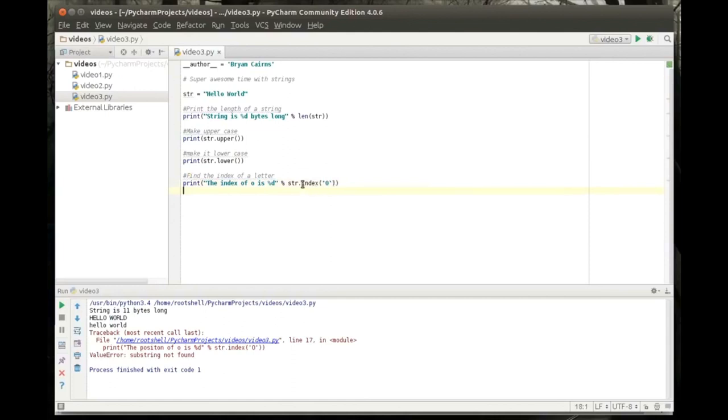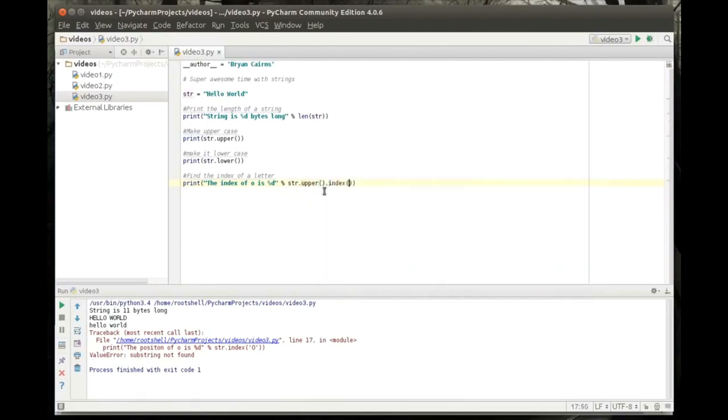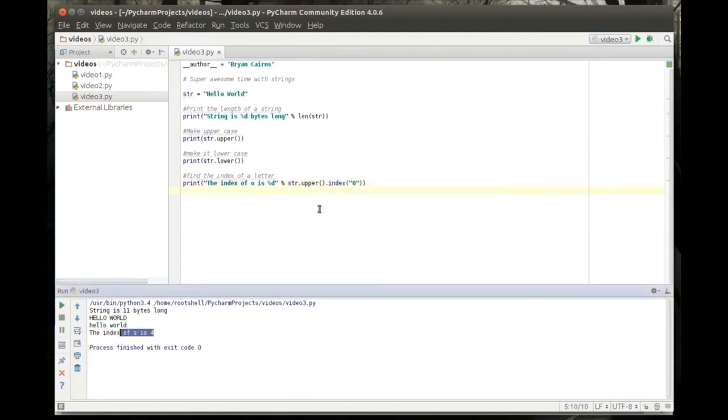So we're going to actually change this a little bit. String dot upper dot index, and we're going to say O. What we're doing here is we're taking the string, making it uppercase, which we've already done, and then finding the position of the letter O. And this time, we run, and you guessed it, it's at position 4. Two very important concepts there, zero-based and case-sensitive. Those are two things that I guarantee will trip you up in your career in Python programming.